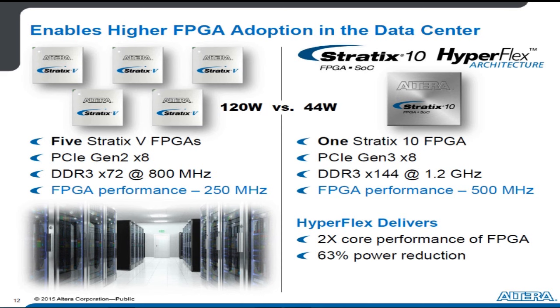And of course, when you do that, you save a lot of power and you're able to meet the throughput or the acceleration required by the Xeon processor or the Intel processor. So a good solution for the data center.